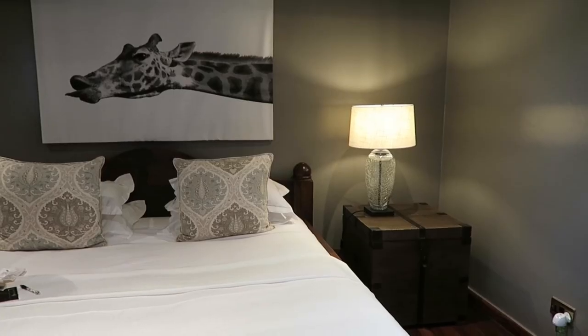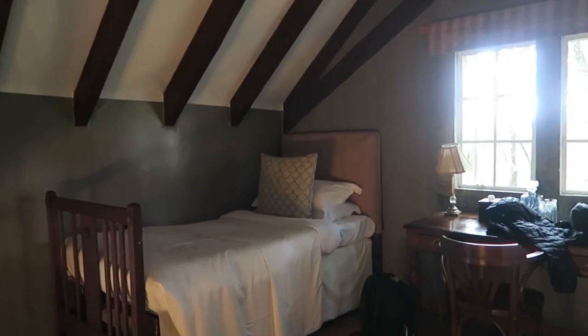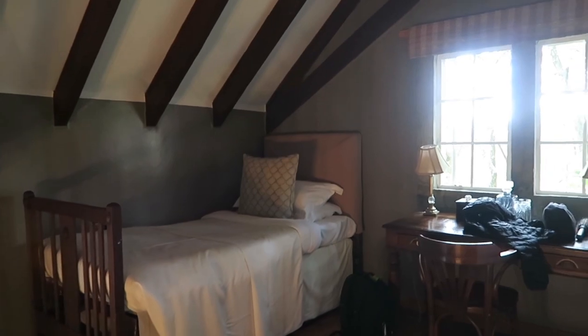Bringing it back to my parents' part of the bedroom. And then if you go up these stairs right here, beautiful views, of course, as well, brings us to my sister and I's twin bed area.